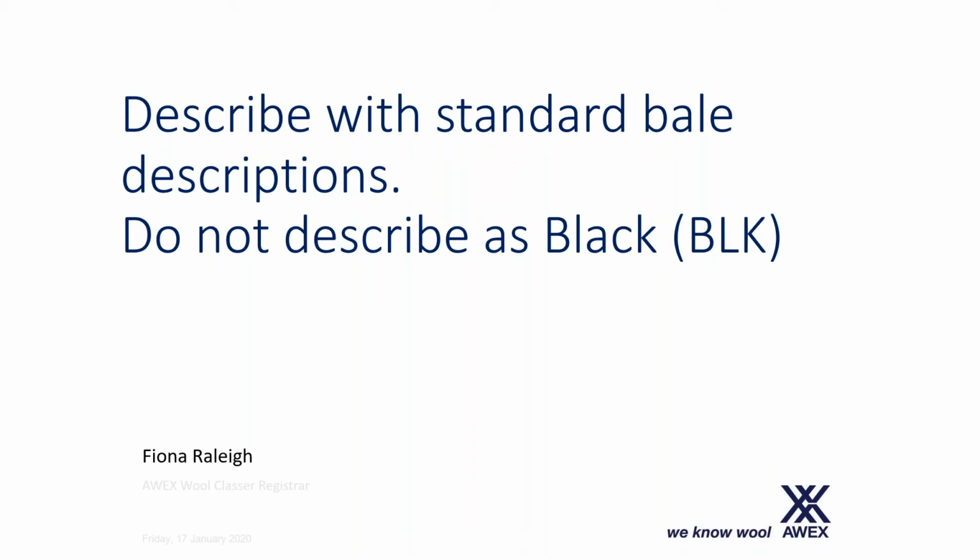The other thing I think about the charcoal affected wool is this could be ongoing. I know that sheep do have that natural instinct to rub against burnt trees and stumps. So I don't think that this will be something we can see ongoing for quite a while yet, is the charcoal affected. So my message to classers is that it's okay. Charcoal affected wool is okay.